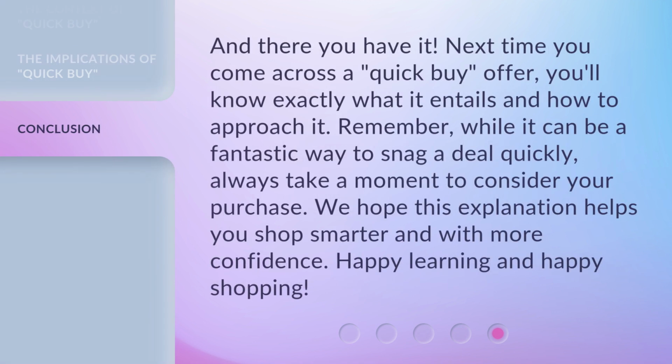And there you have it. Next time you come across a quick buy offer, you'll know exactly what it entails and how to approach it. Remember, while it can be a fantastic way to snag a deal quickly, always take a moment to consider your purchase. We hope this explanation helps you shop smarter and with more confidence.